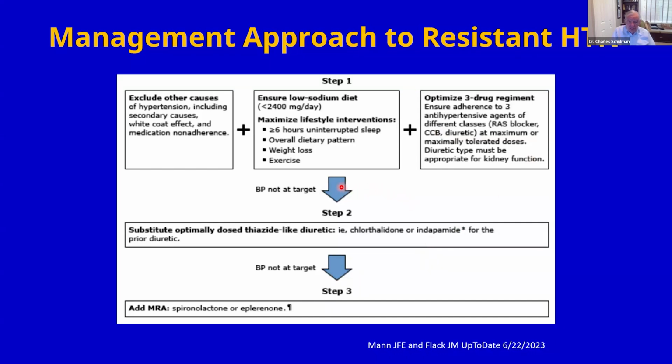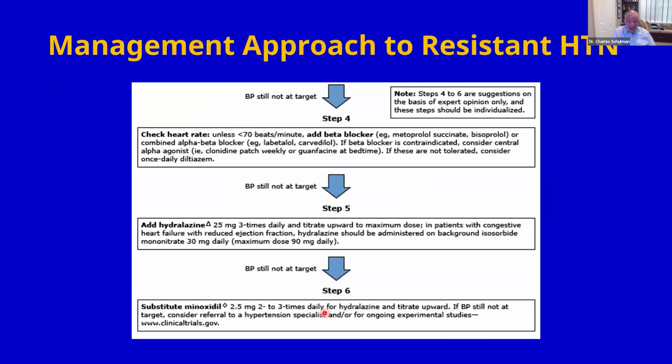If the blood pressure is still not at target, consider changing hydrochlorothiazide to chlorthalidone or indapamide. Blood pressure is still not at target, add spironolactone or eplerenone. Still not at target, at that point, think about adding a beta blocker, especially if the heart rate is high. Still not at target, add hydralazine. Finally, minoxidil.